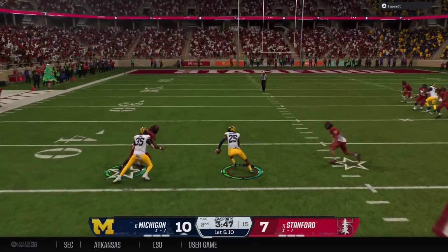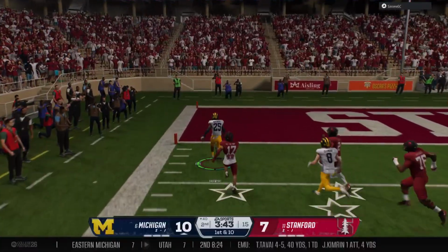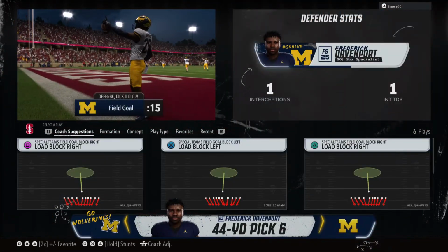He's picked off, and he's thrown a dozen of them. Got room on the return. He will roll into the end zone. Touchdown, Michigan!